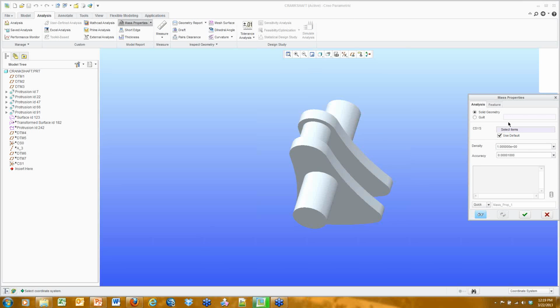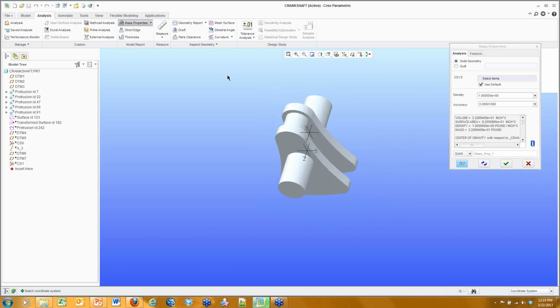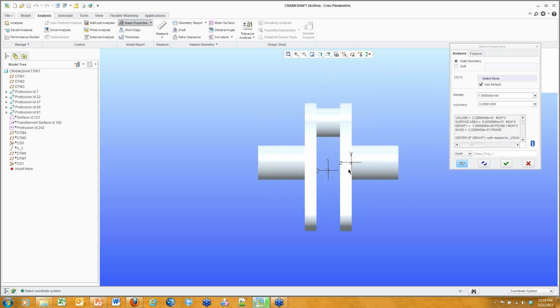Let's just go ahead and select, and analysis. You'll see that the density is 0. This is just a blank part, but of course it's not going to change where the CG is going to be. It looks like it's in the middle right now until, of course, we come over here and show it from the side. And we see the center of gravity in comparison to the default coordinate system is way out of whack.